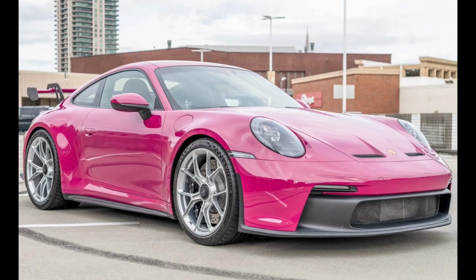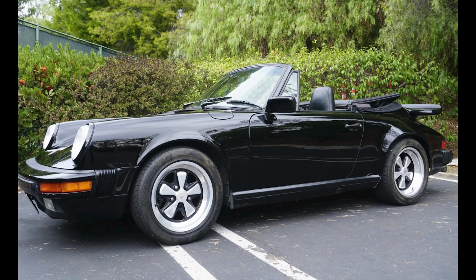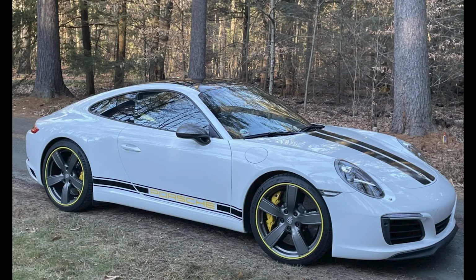Four cars on Bring a Trailer were bid with reserves not met today, January 16th. A Paint to Sample Ruby Star 2022 911 GT3 with 1,700 miles was bid to $255,000. A Kingston Gray, backdated 1975 911S Coupe 3.8 liter was bid to $257,000. A triple black 1988 911 Cabriolet with 170,000 miles was bid to $36,000. A Carrera White 7,000 mile 2018 911 T was bid to $92,250.